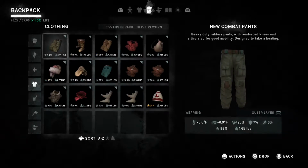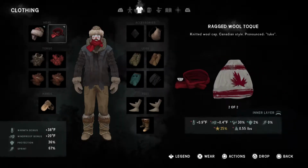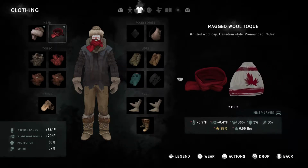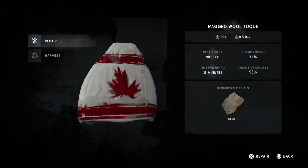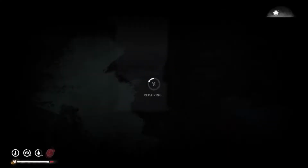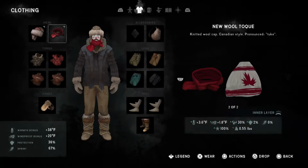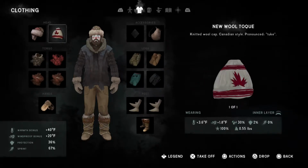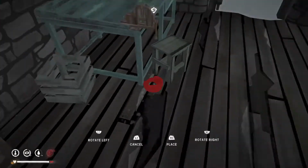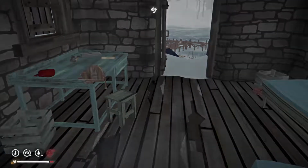Oh, I did find that toque. Honestly, that's probably warmer. It needs repaired, so let's go ahead and repair it. We'll probably put it on too. It's always form over function. I just love the way that the scarves and stuff look on your character, but the toque is definitely the better option, so we'll leave the scarf. I'll make a responsible adult decision here. But if I find a cowl, man, that toque is going.